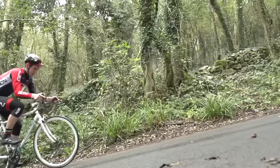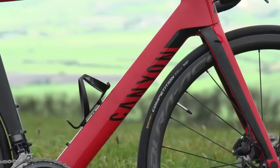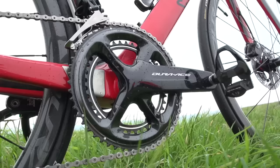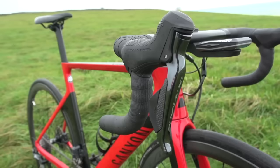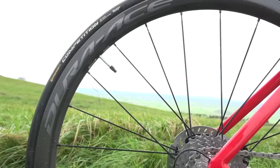Two bikes at the opposite ends of the spectrum. Firstly is this, Canyon's Aeroad. Lightweight, carbon fibre moulded into aerodynamic shapes, but not at the expense of comfort. And on board, we have Shimano's latest and greatest R9170 groupset. And that means electronic shifting and hydraulic brakes. And also we have Shimano C40 wheels. So low weight and aero too.